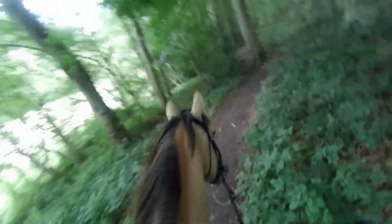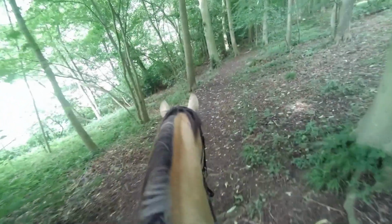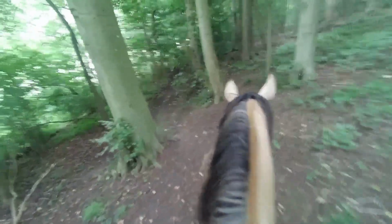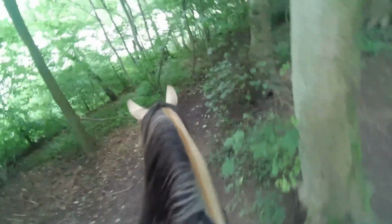Good girl. Good girl. She's very responsive to moving over with the pressure of your leg, so that's excellent for these sort of things, which is a must. You've got to have a horse that moves away from the leg, otherwise you won't be able to do trails properly, not these narrow trails. Good girl.